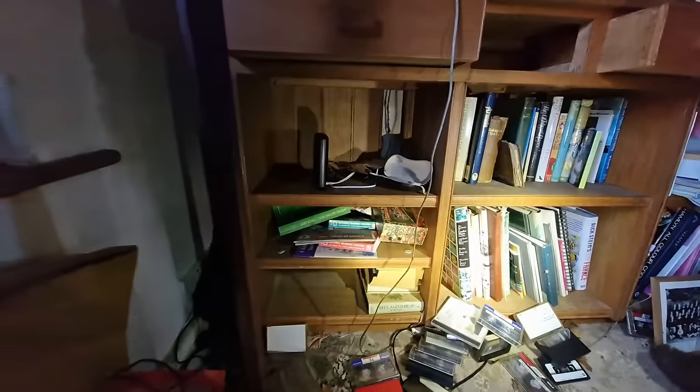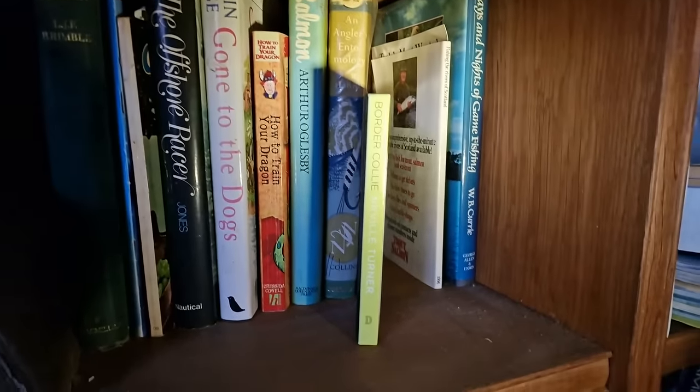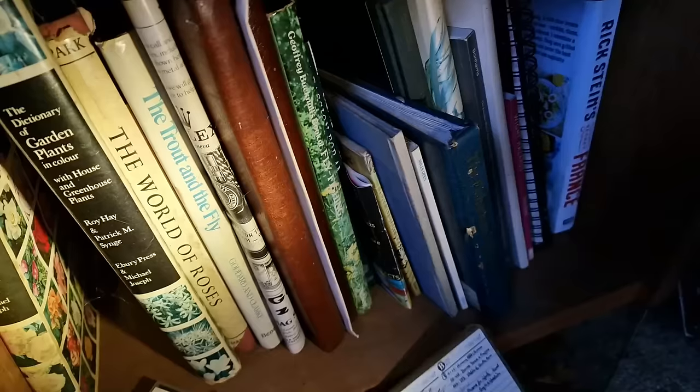Look at these books. What sort of books was he into then? Ships in the Sea, Shakespeare. Fishing. So he likes his fishing. Bit of gardening as well.